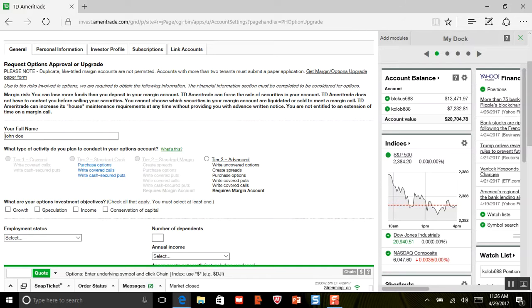And I suggest you begin with this one because you can buy call options and you can buy put options. Those are things that you want to do as hedges, risk management. I've done videos on how important it is to protect your money. And being able to buy a put option on the same stock when you own a stock is a very good thing to do. So I suggest you start with this one.